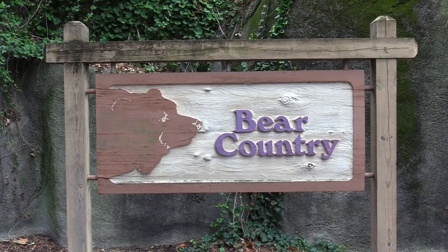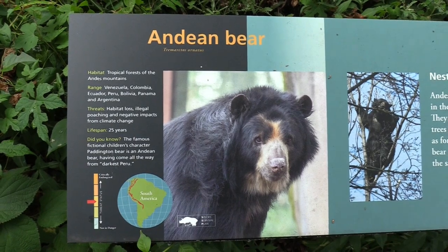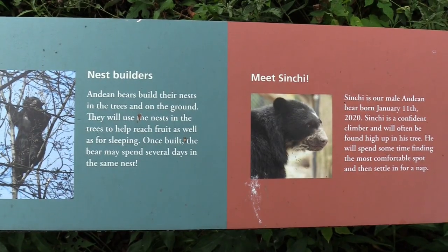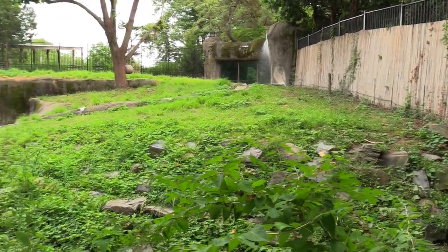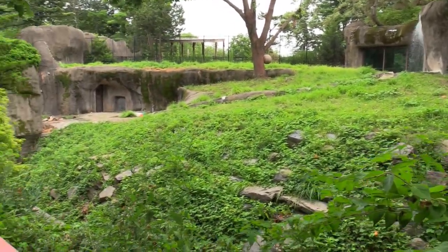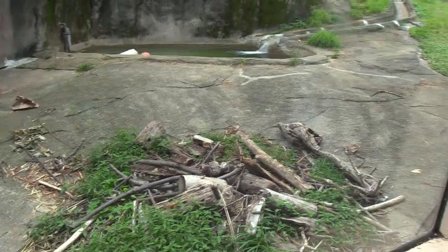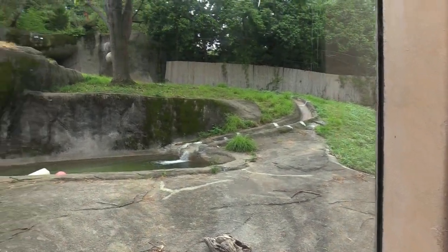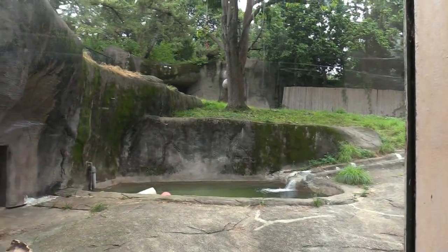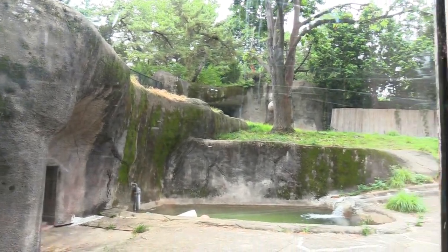All right, we've got bear country. We've got Indian bear. Yeah, Indian bear's got a nice size habitat. So this is the lower area. Do you not see the Indian bear in this location? So maybe when I move around, I'll see him.